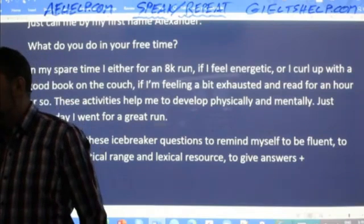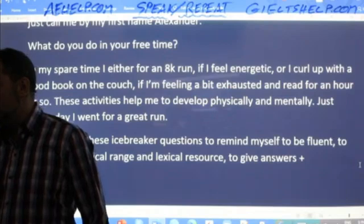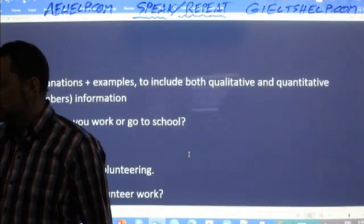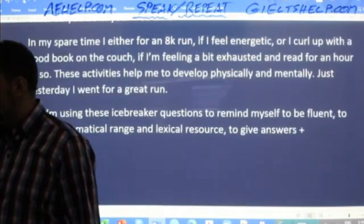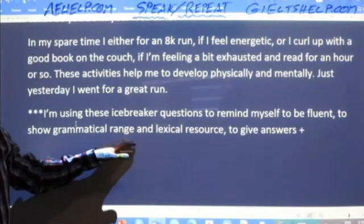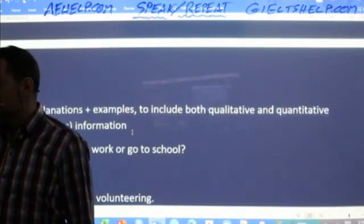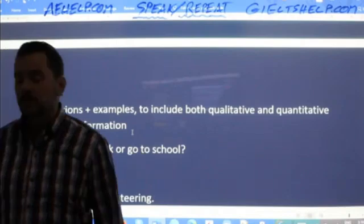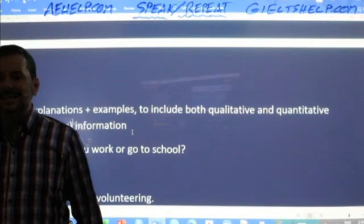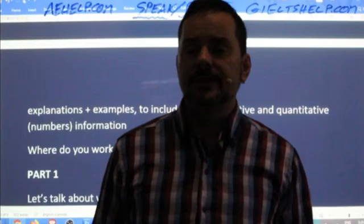Is everybody clear on this? Because this is what you need to do in order to aim for a Band 9 result, okay? So you need to have all of these elements, all right? Fluency, grammatical range, lexical resource. Giving answers, explanation, example is the way to do that, and including both qualitative and quantitative information. Is this clear, everyone? What I'm saying here. Does anybody have questions at this point?